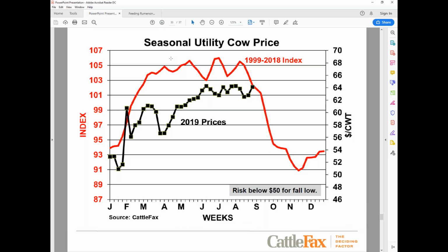Just one last chart that I wanted to discuss and give everyone an update on, looking at the seasonal utility cow price. You see we typically make our lows in the fall as we go through our peak supplies. This year we've traded pretty close to the seasonal index, and we think a seasonal index works about 8 out of 10 years. So far it's been working pretty good. We did have a little volatility back here during some of the winter weather events, but going forward we do expect to break pretty hard going into the fall, and we do think there is price risk below this $50 area. And we have not traded below that $50 mark since early 2010.